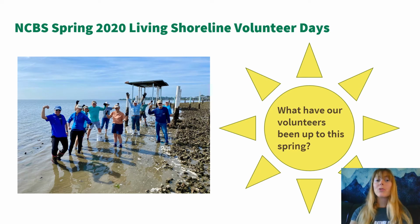On top of living shoreline monitoring and stakeholder surveys done by NCBS staff, our living shoreline projects would not be possible without the help from our amazing volunteers. Community members, students, teachers, and visitors from locations such as Wisconsin, Pennsylvania, New York, and more have come to one or many of our Spring 2020 Living Shoreline Volunteer Days in Cedar Key. With a wide range of activities to perform, volunteers aren't afraid to get down and dirty to assist us with living shoreline restoration tasks.